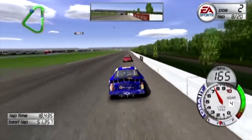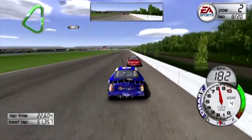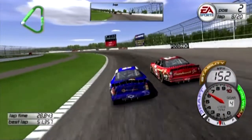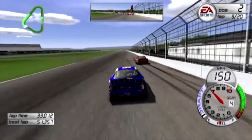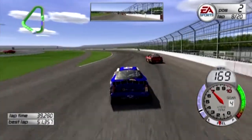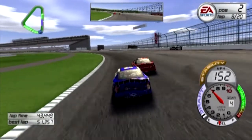This car is not good in the long run. Short runs seem to be okay, but the long run just seems to, like, this car is hurting in the long run. Come on, stay there, stay there, stay there. I'm trying not to get around Dale Earnhardt Jr. I should probably back off just a little bit here.